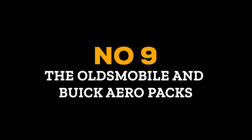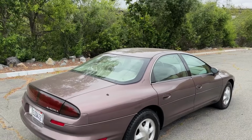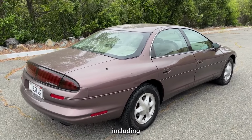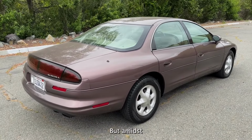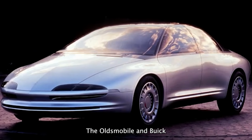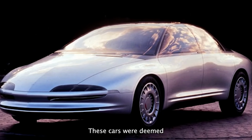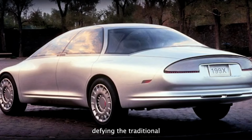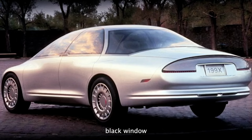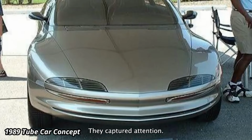Number 9. The Oldsmobile and Buick Aero packs. In the late 70s, a wave of downsizing swept through the automotive world, including GM's A-body platform. But amidst this transformation, something peculiar emerged: the Oldsmobile and Buick Aero packs. These cars were deemed weird and ugly, defying the traditional sedan design. With a radical slant-back style featuring a large black window that hinted at a hatchback, they captured attention.